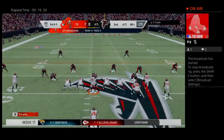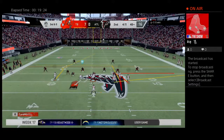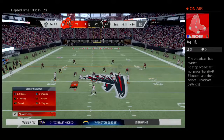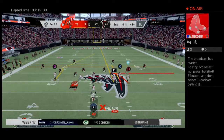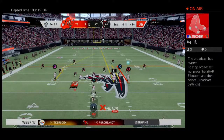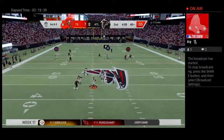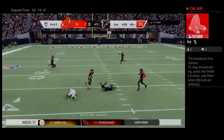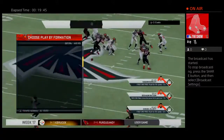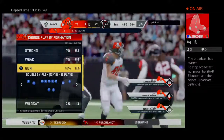And they'll need the 39 here for a first. This is 3rd down. Here's Watson. And this time he's got the hook up. It's complete. And that's going to be good for another first down as the tackle's made at the Falcons' 36.